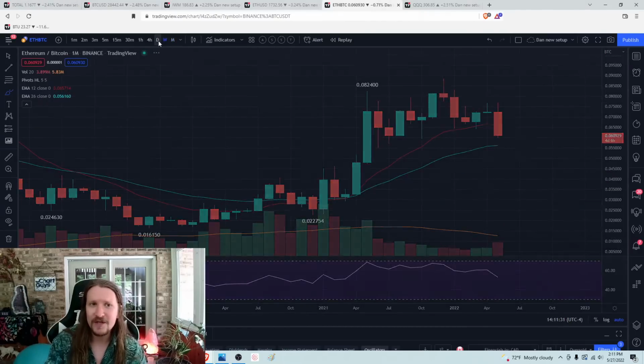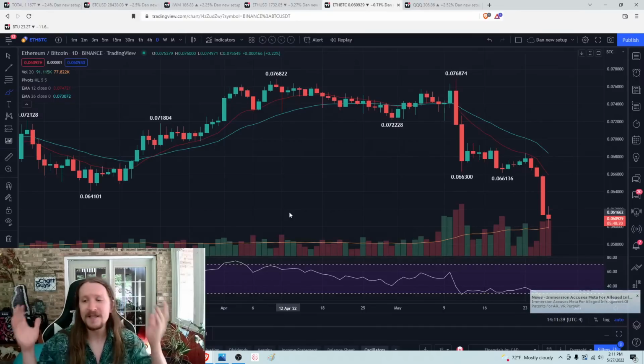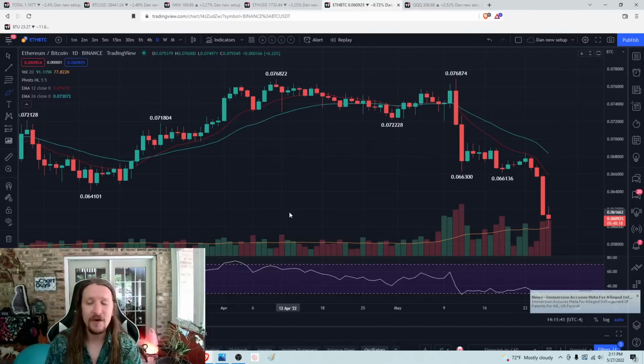So we are now in a downtrend on the monthly, weekly, and daily time frame on ETH BTC, which means, pending some surprise major news catalyst, it's going to take a very long time for Ethereum to regain uptrends on all these time frames relative to Bitcoin. It is a notable shift.